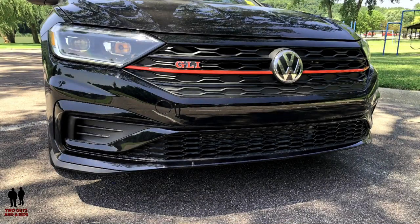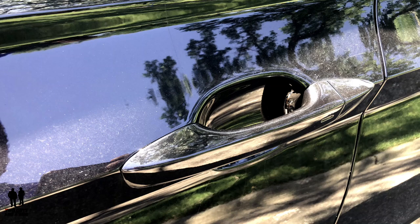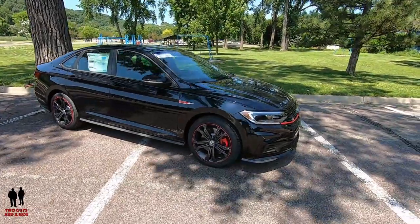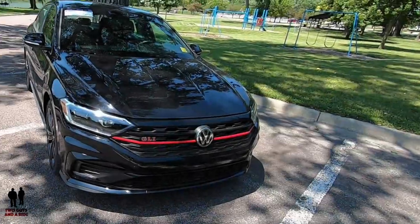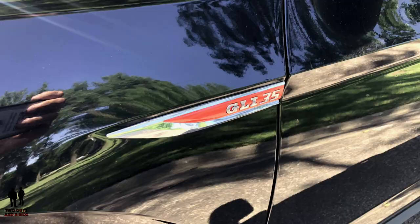Brakes are power-assisted dual-circuit, 13.4 by 1.2-inch vented front disc, and 11.8 solid rear disc. You do have anti-lock braking standard, all four wheels, four channel with electronic brake pressure distribution. Now on the front end, you have the black honeycomb grille with red accents. And of course, this is the 35th anniversary, and it is the GLI edition. So you do get the GLI badging, the 35th anniversary GLI badging.